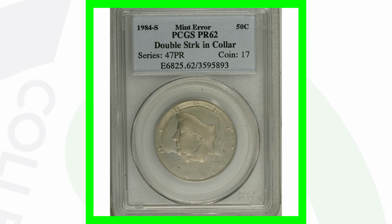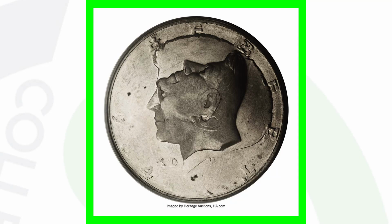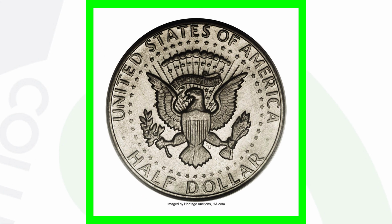Now here's a pretty cool mint error. This is the proof Kennedy half dollar from 1984. These are the coins that you'll find in your 1984 proof sets. It is the S mint mark, of course, graded by PCGS at a proof 62. So it's not like a high, 68, 70 perfect grade coin. It's down at a proof 62.